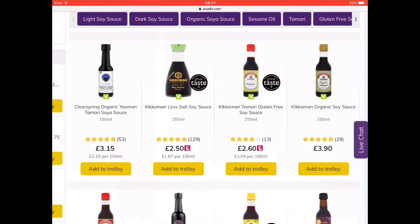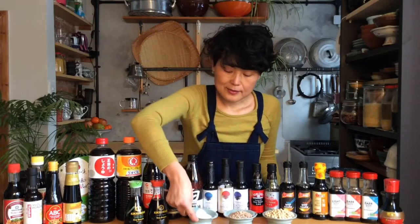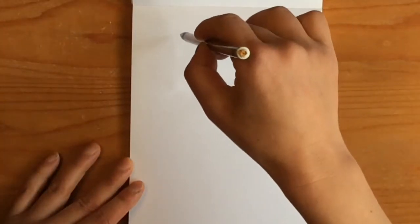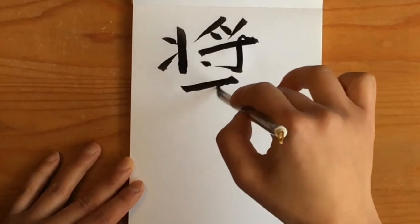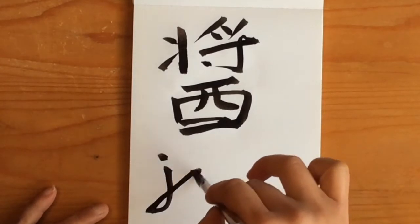To find out, let's get back to basics. So, what is soy sauce? Soy sauce is a fermented savory condiment made from soybeans, wheat, and salt. It's quite simple ingredients. This salty, umami condiment originated in China. Its roots go back more than 2,000 years. A salty liquid called jiang was produced by preserving foods, which were meat, fish, and vegetables. Then this has developed into many varieties in different countries over many, many years.